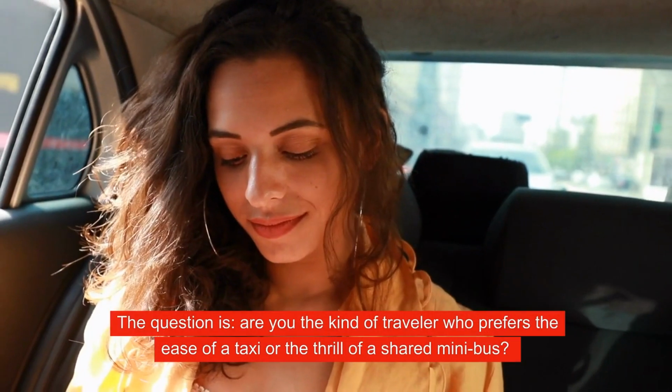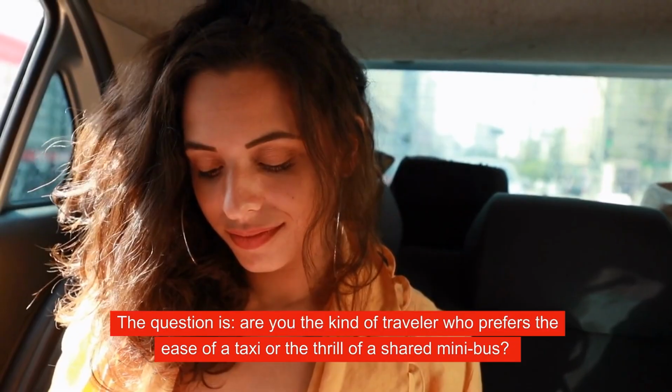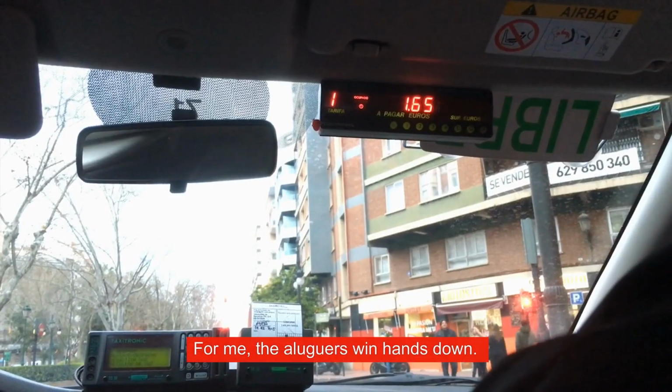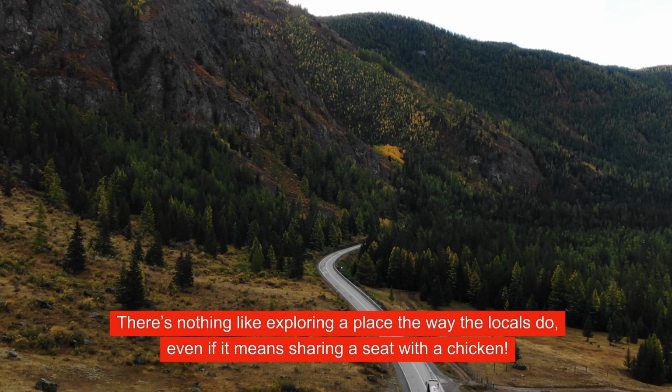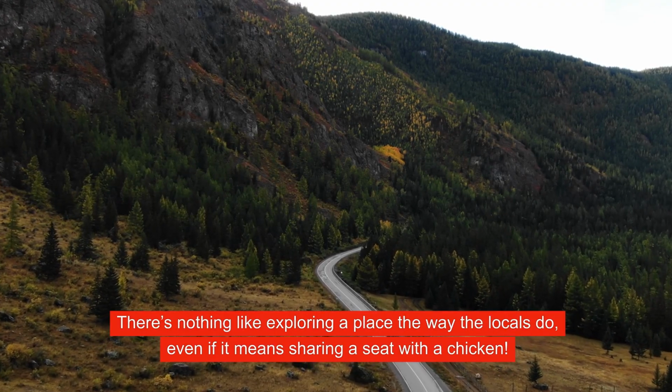The question is, are you the kind of traveler who prefers the ease of a taxi or the thrill of a shared minibus? For me, the alugas win hands down. There's nothing like exploring a place the way the locals do, even if it means sharing a seat with a chicken.